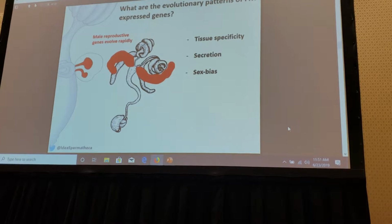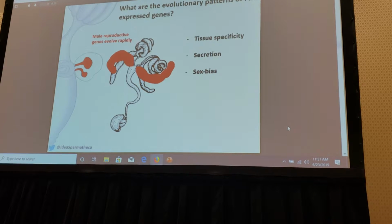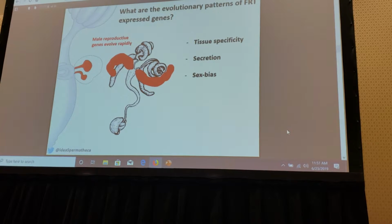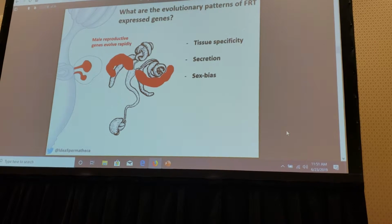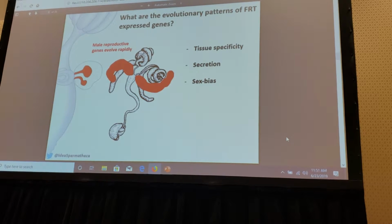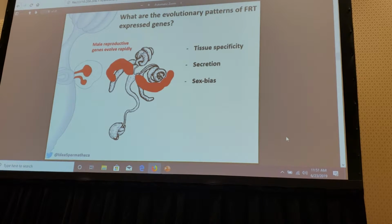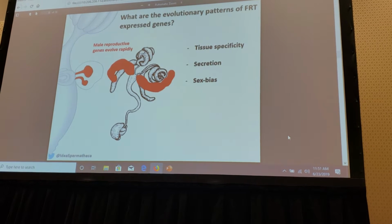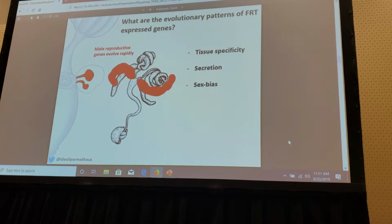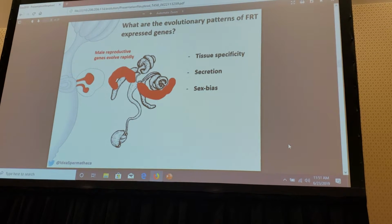So I have developed this really comprehensive atlas of the female reproductive tract, and the question is, what can that really tell us about the evolution of the female reproductive system? Coming back to what I mentioned earlier, male reproductive genes are really rapidly evolving, and in particular, these are genes coming from the seminal fluid proteins which come from the male accessory glands. And these have a number of really important features. They're tissue specific, they're secreted, and they're highly male biased.